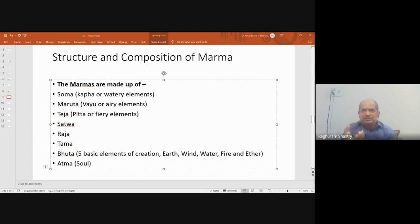These are the points where prana is connected, 107 areas where prana, the life force, is connected. So when the life force has been reduced, the work of the Marma therapist is to manipulate those points with medicines or with some maneuvers, which our Dr.